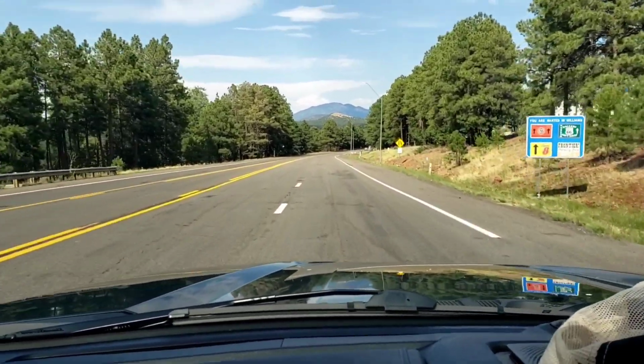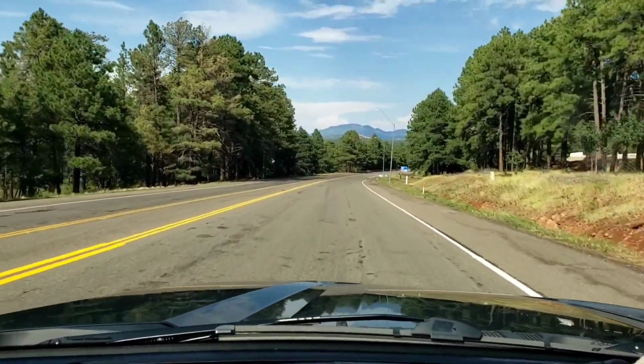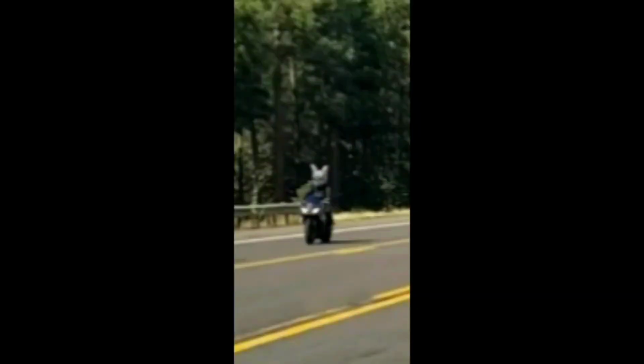And I don't know if you saw that or not. That was rather strange. A motorcycle helmet had some kind of a wolf head thing on top of it, so it had ears sticking up. Strange looking.